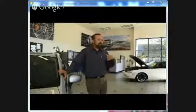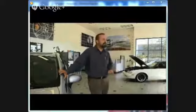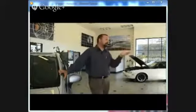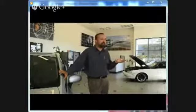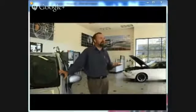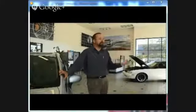And to take it further, now we were talking about a little bit more extensive damage, things like measuring the frame and suspension damage. That's a great one, because body shops don't tend to have alignment machines, and so we, as an industry, take the vehicles to another shop as a sublet to get that diagnosed.